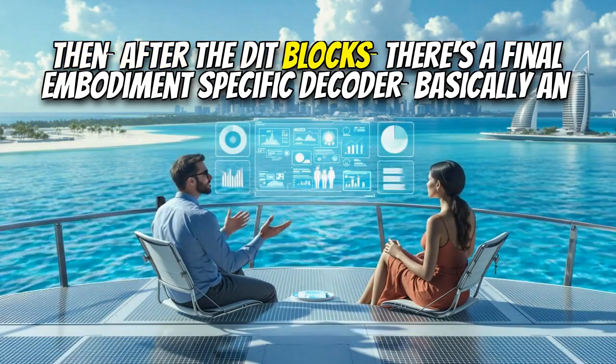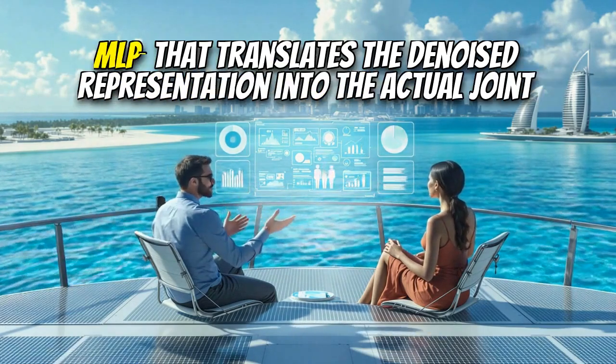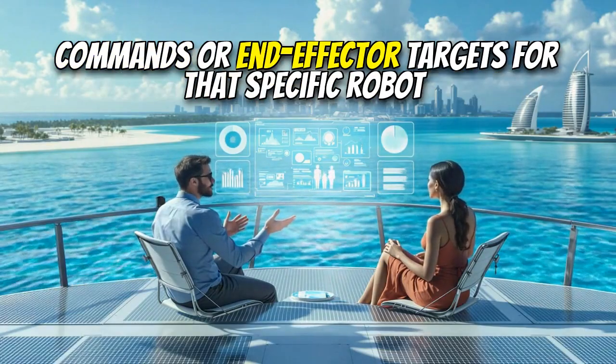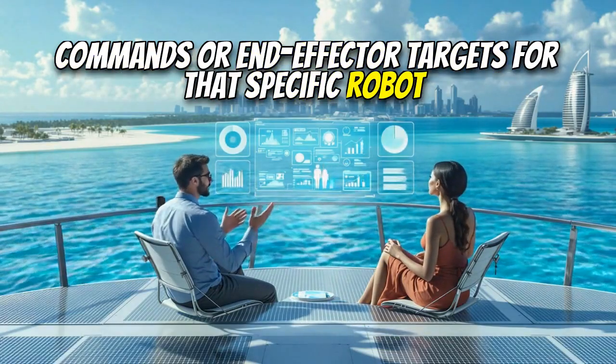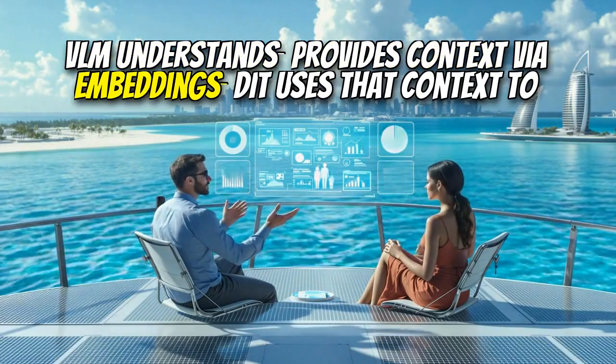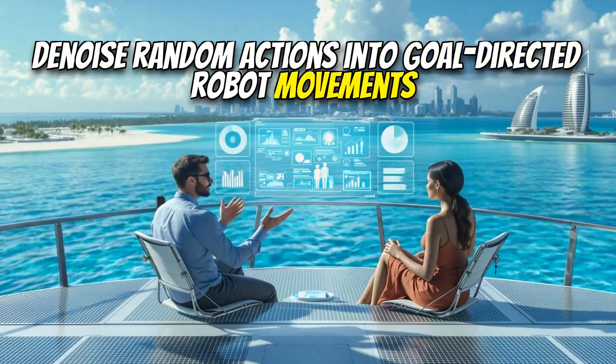Then, after the DiT blocks, there's a final embodiment-specific decoder, basically an MLP, that translates the denoised representation into the actual joint commands or end effector targets for that specific robot. Got it. VLM understands, provides context via embeddings. DiT uses that context to denoise random actions into goal-directed robot movements.